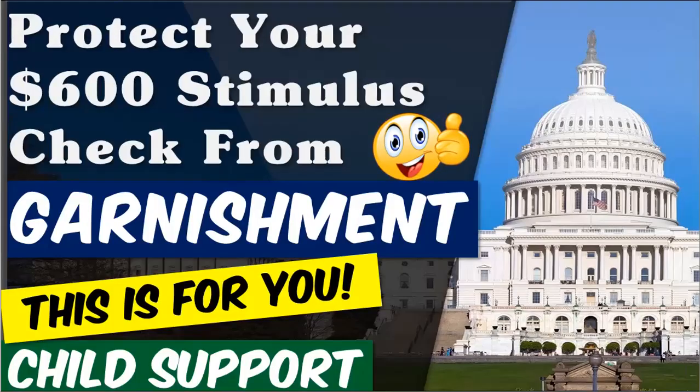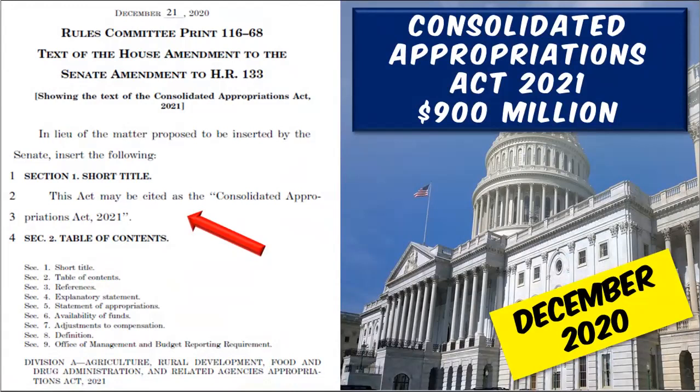Welcome. As of this broadcast, the President of the United States signed into law a second stimulus check that will go to all Americans. And in this episode, we'll review the bill that placed this new stimulus check into law, but also we want to provide you with the tips and tricks and strategies to protect that check from garnishment. Let's get started.